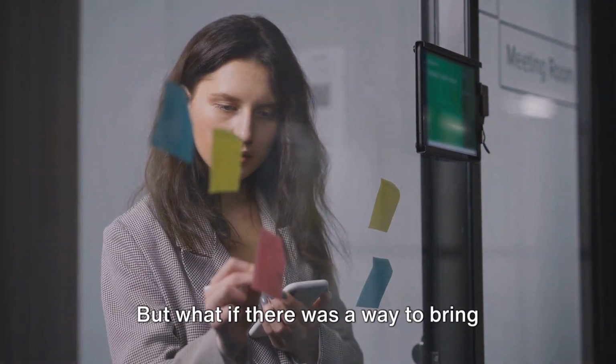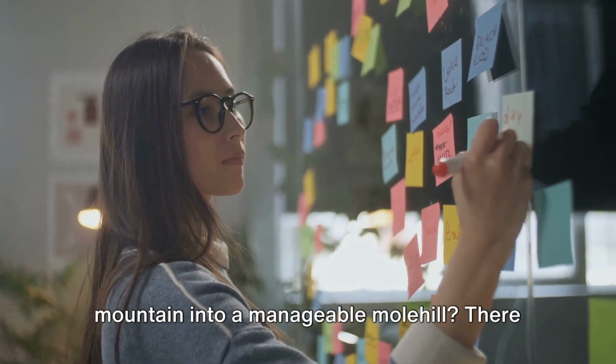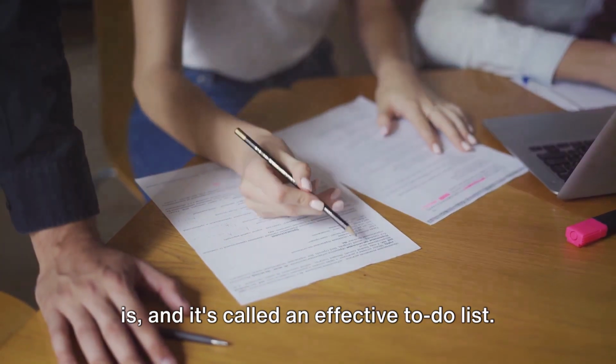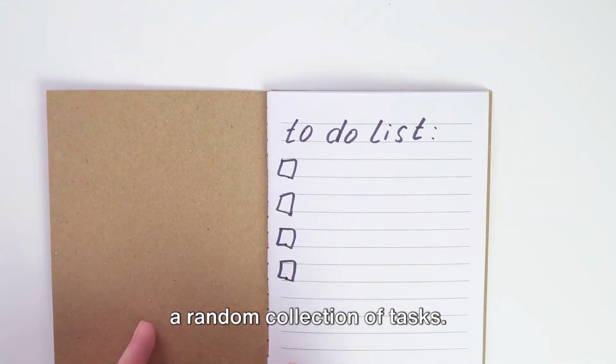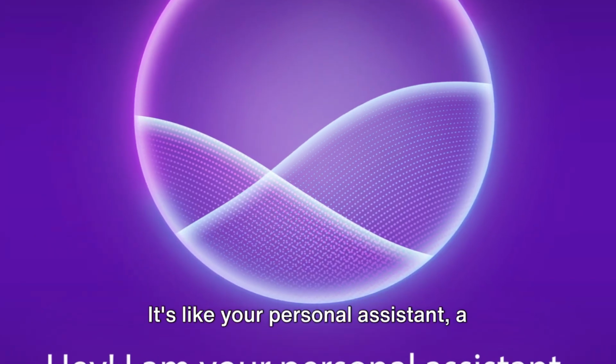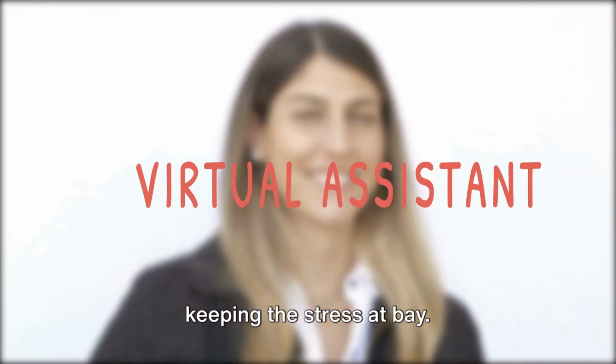But what if there was a way to bring order to this chaos? A method to turn that mountain into a manageable molehill? There is, and it's called an effective to-do list. An effective to-do list is more than just a random collection of tasks. It's like your personal assistant, a roadmap leading you to your goals while keeping the stress at bay.